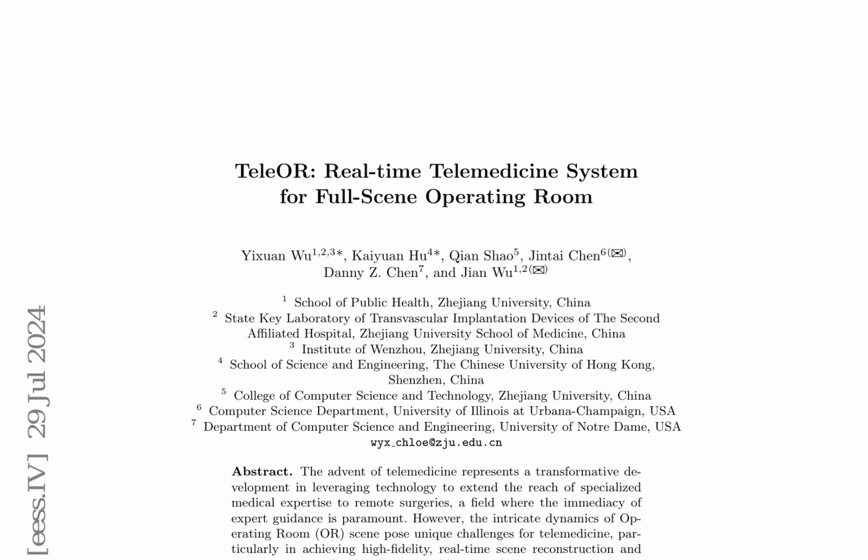The TeleOR system, a groundbreaking telemedicine innovation, is designed to reconstruct and transmit real-time operating room scenes for remote surgical guidance. This system addresses the unique challenges of operating room scenes, such as high-fidelity reconstruction, obstacle avoidance, and bandwidth limitations. TeleOR introduces three novel approaches that set it apart from other systems.